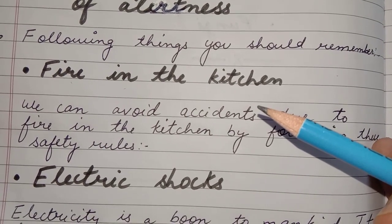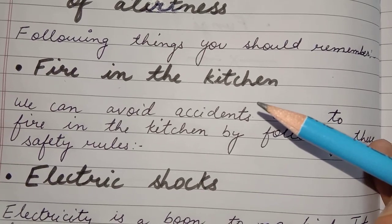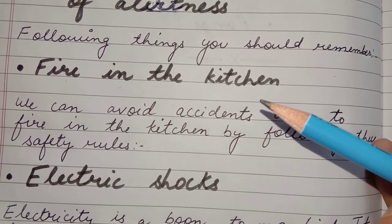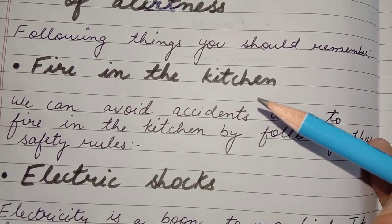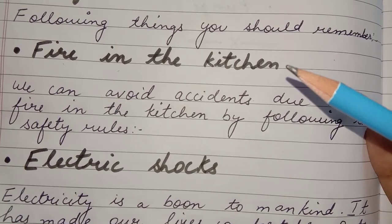Okay. If you are alone at home and there is a fire, run out immediately and inform or call a neighbor or elder. Do not go back into the house.